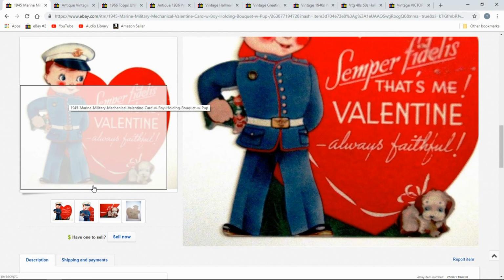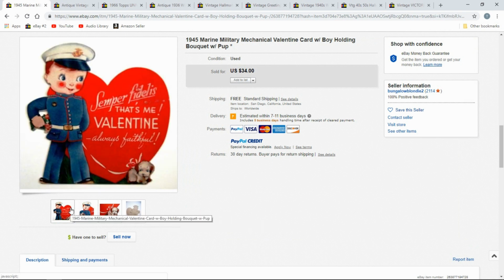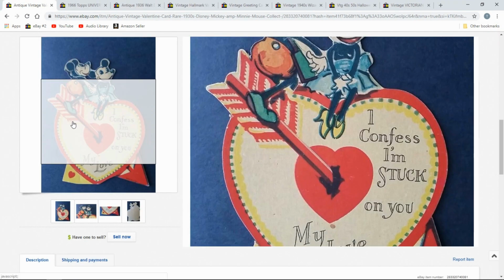Mechanical. He pulls out the flowers, if I'm not mistaken. A lot of these are known. You'll see them, or it'll be a different figure, but the same everything else. And this is a military one. It's World War II-ish. It's Marine, so it sold for $34. They paid shipping too, which again I don't do.